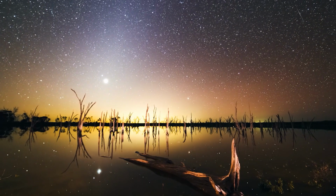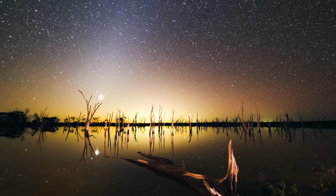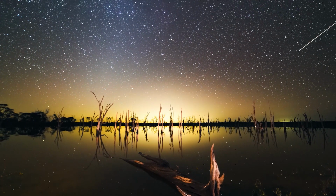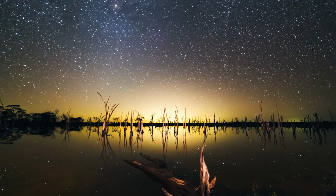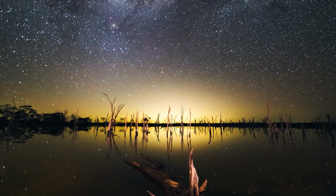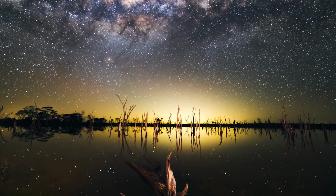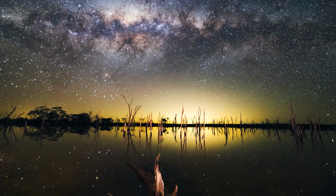How can we tell if it's light pollution or not? You can certainly see light pollution really easily. If you're out in the country, you'll notice some white domes of light on the horizon. When it's nice and dark, you'll notice these white domes of light, and that's light pollution emanating from a country town. There's street lights there, or perhaps it's from a mine site way off in the distance.